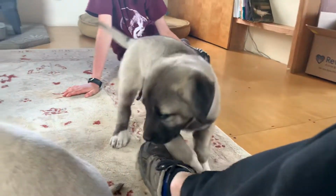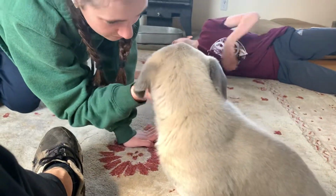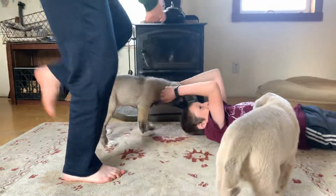All right. Anyway, these are Gronk and Queen pups. And they will be ready to go next weekend. They'll start leaving. All but Azita there. We'll stay and carry on the legacy.